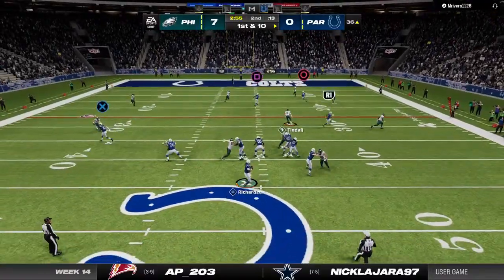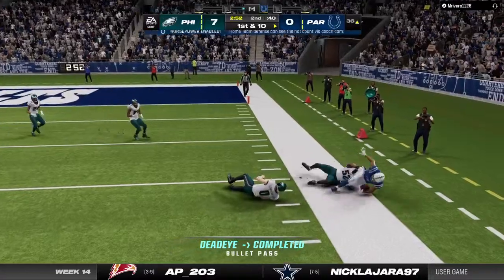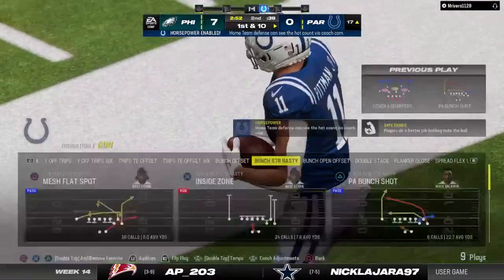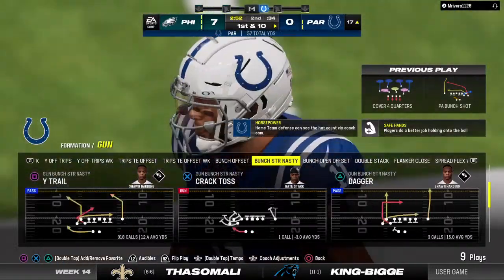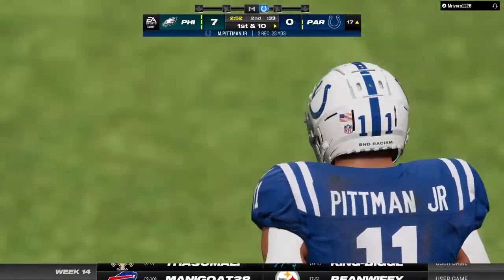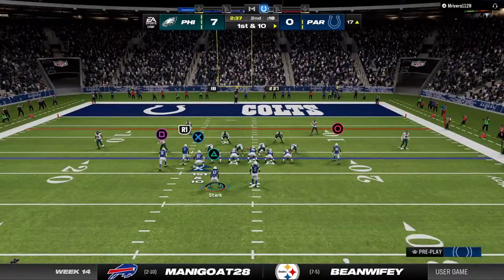Richardson off the play fake. That is caught. Michael Pittman with it. And they'll have it in the red zone before he crosses over out of bounds. Another big gainer that time. This one goes for 19 yards. So from the 17 now, here's a 1st and 10.